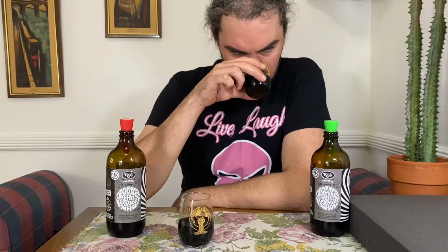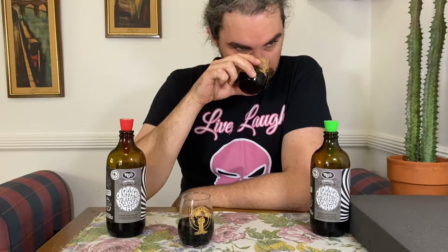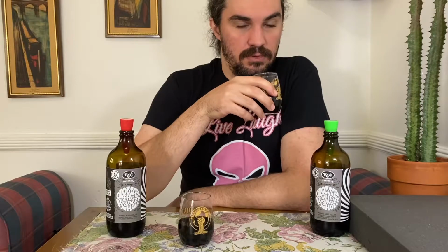Oddly, this one doesn't smell as sweet as this one. And I'm getting this creamy thing, and I think it's the coconut, but it doesn't really smell like coconut. So it kind of smells like an iced coffee with a splash of milk. Let me change what I said.